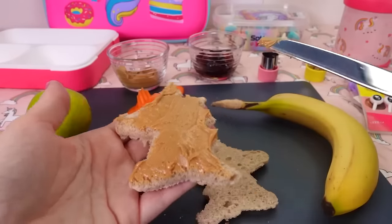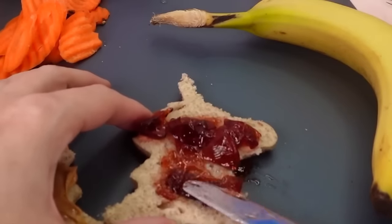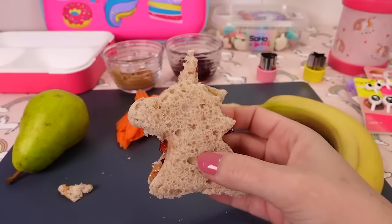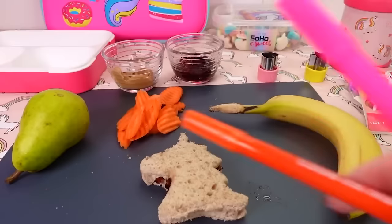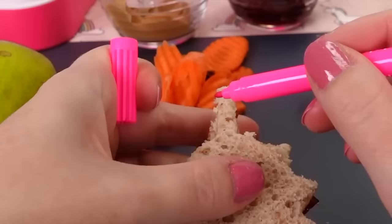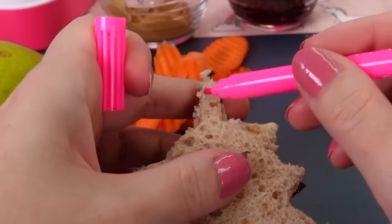Don't forget the horn. And now the jelly. And now we just push it all together. Okay, this looks pretty awesome as it is, but let's add some color. These are edible markers. We can color in the little horn a little bit.